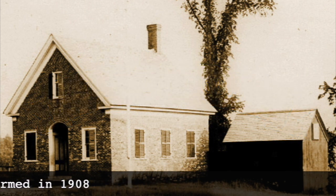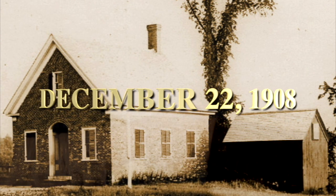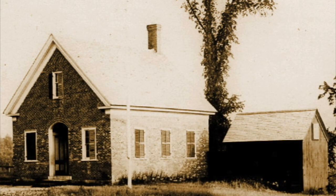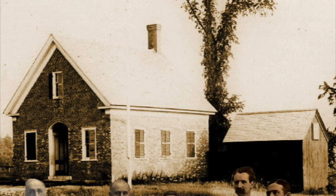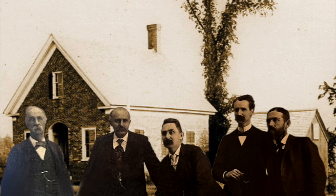schoolhouse. And so it was that on December 22, 1908, the town of Ayer sold Sandy Pond School to the trustees of the newly formed Sandy Pond School Association for the sum of $1. The original board of trustees consisted of 5 local residents, all of whom had been students at the school.